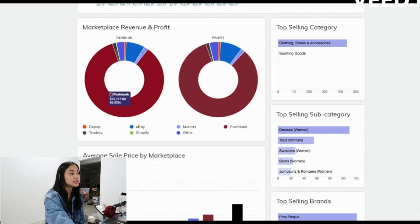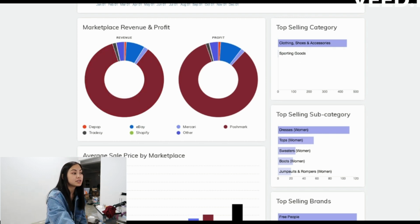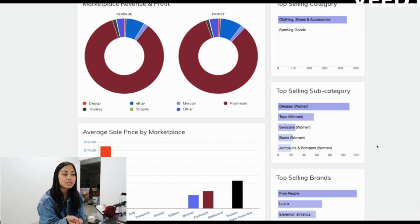On this side, you can see here you have top selling categories, and mine is obviously going to be clothing, shoes, and accessories, because I am a clothing reseller, specifically women's clothing. And then come down here to top selling subcategories, you will see as well some more specific categories. This is important if you are limited on time while you're sourcing. You can see what categories or what subcategories you are selling the most of, and that's probably what areas of the thrift store you're going to want to be focusing on.